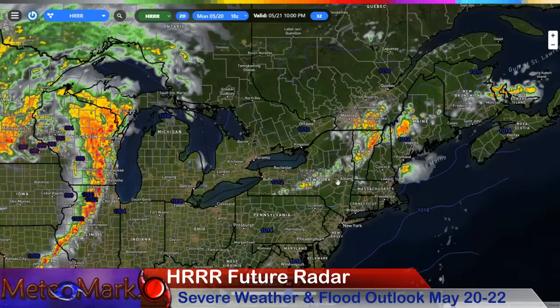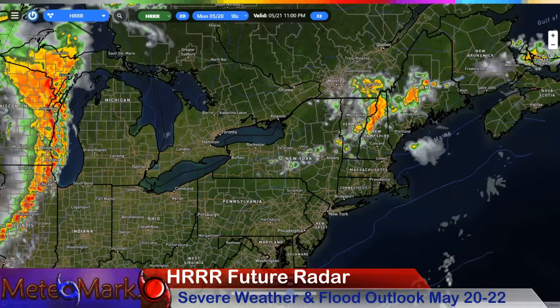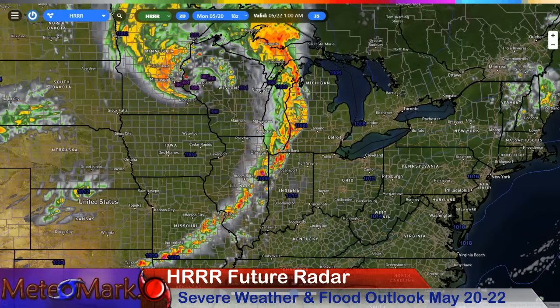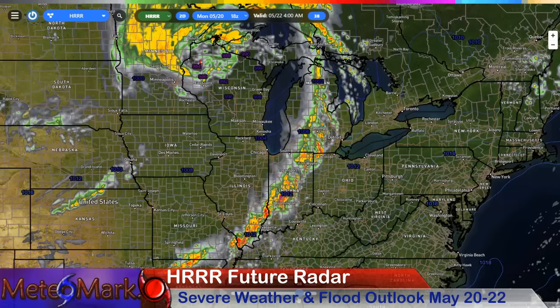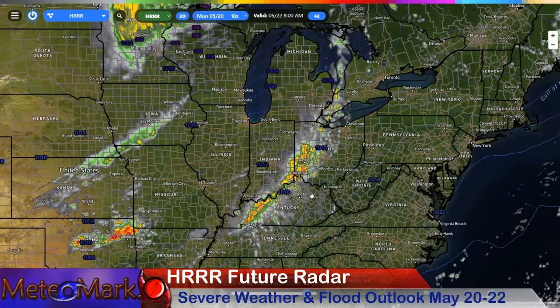Do want to point out the activity over here into parts of New York and Vermont and New Hampshire as well. This is towards 10 p.m. So we might have some isolated cells that could produce some gusty winds and hail as well. But look at this moving to the east. This is 4 a.m. on Wednesday towards Toledo. It does start to lose its punch as it heads eastward.